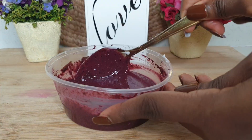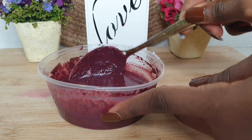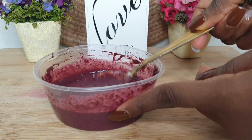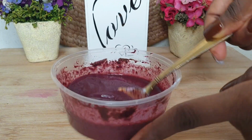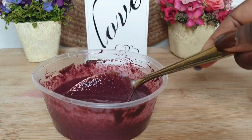So this is what the deep conditioner looks like. I'm going to apply this on my hair. Remember, I only used apple cider vinegar to wash, or I will say to wash or open my hair pores. So I want to use this to treat my hair since everything is all wide open.